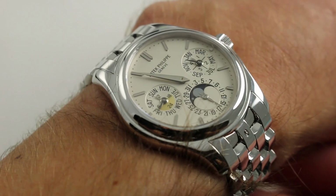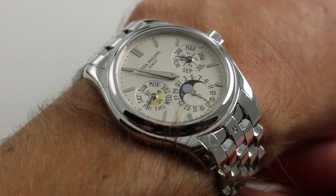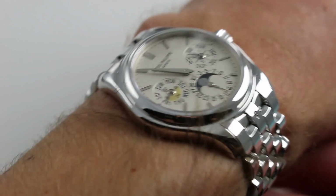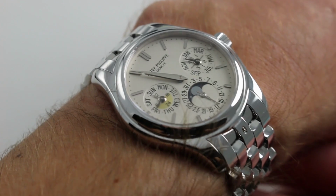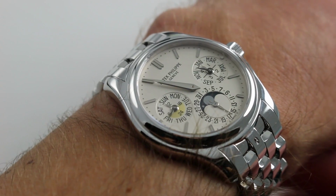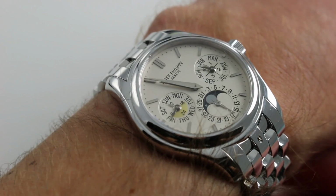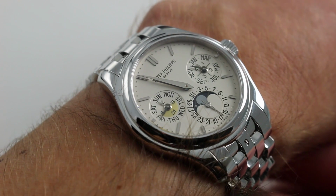Now, this is something that disappeared with the reference you see here, discontinued in 2008, only launched in 2003. The 5136 had a short commercial lifespan, and it marked the end of the inclusion of bracelets within the Patek Philippe Perpetual Calendar series. So you can't get a 5140 or a 5139 on a bracelet like this. So effectively, this watch was a last of breed and an exceptional offering.